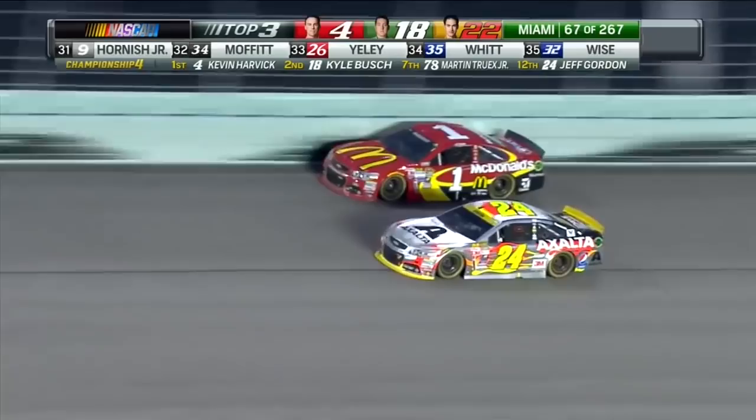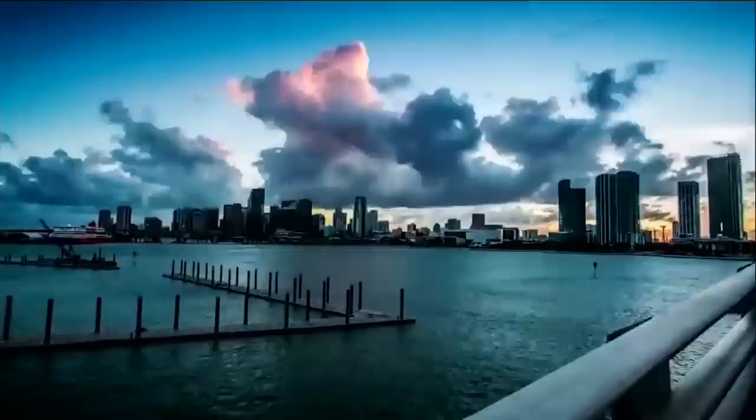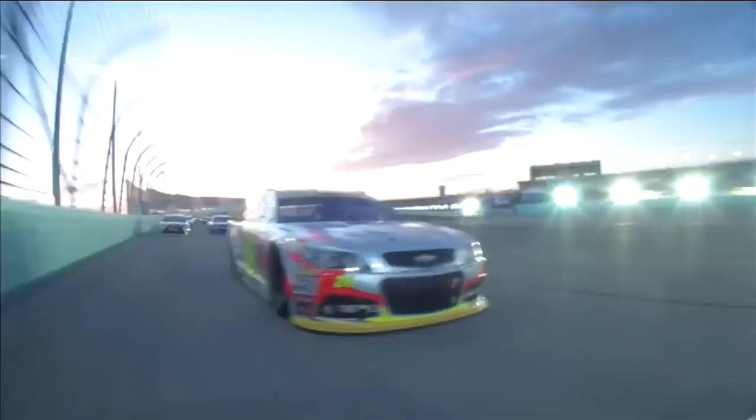Kevin Harvick looking to the inside of Jamie McMurray, trying to take that spot back away. McMurray was able to get out in front of him. Gordon trying to grab the spot back. Kevin Harvick's nickname is Happy. 54 laps he led last year. He's been out front 22 already tonight. Kevin Harvick for Championship 4.